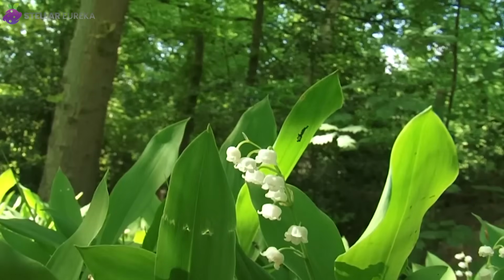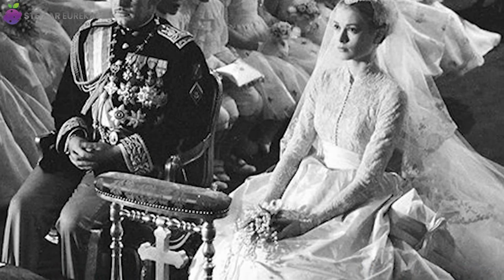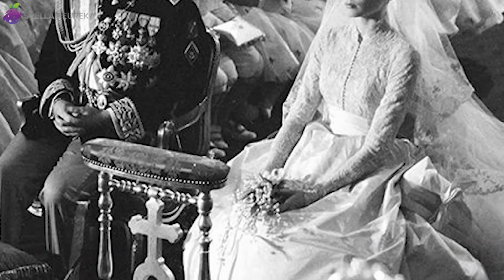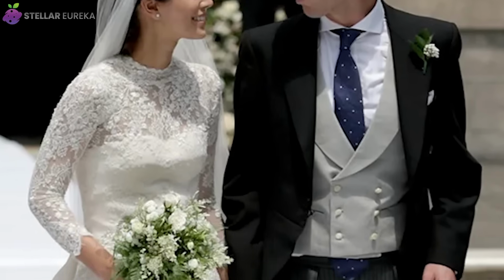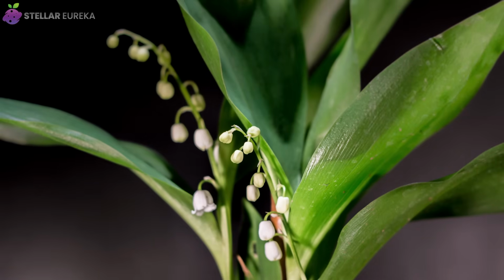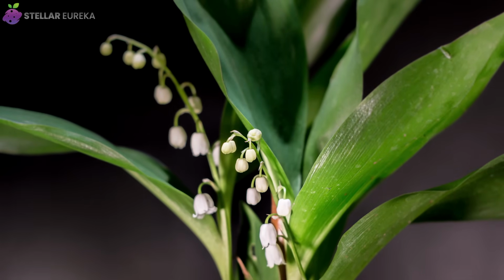Despite its toxicity, it remains one of the most beloved wedding flowers, featured in the bridal bouquets of Princess Grace of Monaco and Catherine, Princess of Wales, a nod to its deep association with happiness and devotion. Beyond its role in modern traditions, this flower has a storied past in mythology and folklore.